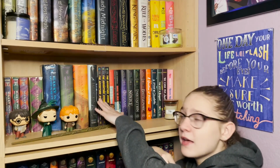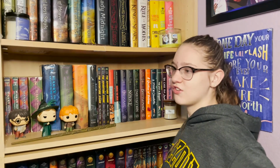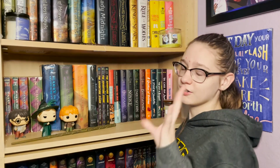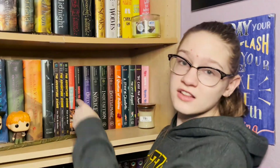I also have my 3 Adventure Zone books. I know the 4th one just came out, but I don't have it yet. But these are the only graphic novels that I have on my shelf, and I love them dearly. It's a great podcast, so if you're looking for something new to listen to, I would highly recommend it, especially if you're into fantasy, nerdy Dungeons and Dragons stuff. The McElroy brothers are great. I love them. Listen to this podcast. Or just get the graphic novels. Or do both. They're all really good.